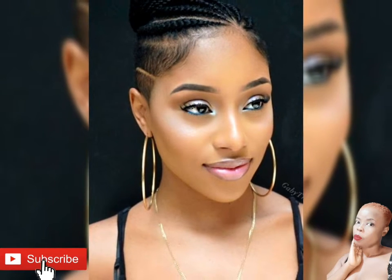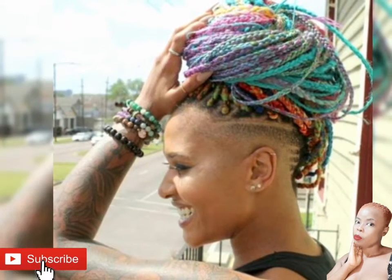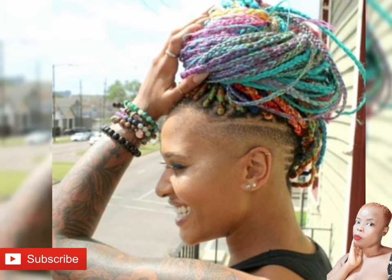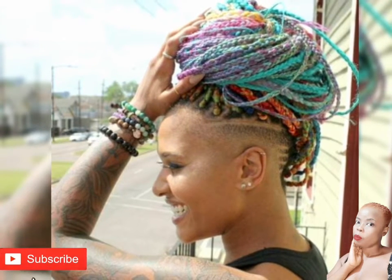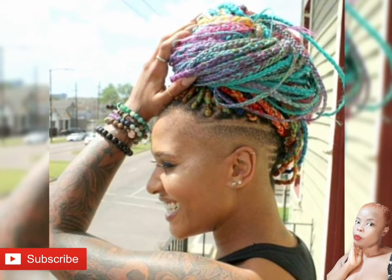Like me, I'm wearing an undercut hairstyle, I'm carrying an undercut hairstyle, but initially when I wanted to cut off my hair, I was kind of confused. I didn't know how to style this hair, I didn't know how to stand out wearing this hair. I got a lot of inspiration on Instagram and other social media, and I was like, yeah, I need to do a video on this.